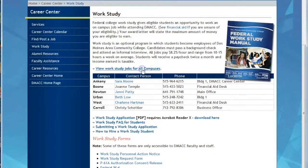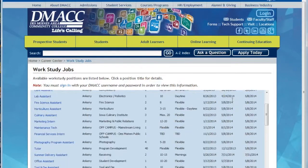Also on the website, we have our job postings. So we have faculty and staff from around our campuses who will post openings throughout the year to that website. On the website, you should see a link that will say something along the lines of current Work Study job openings. So click on that link and it should ask you to log in. We do restrict access to the site just because we only want our students to see these jobs. So you would log in with your username and password, same as your DMACC email and password. So my username is snmore. I would put that in there and then my password, and that would allow me to access the job posting site.